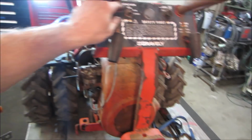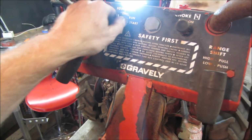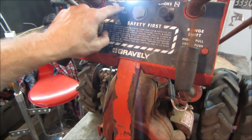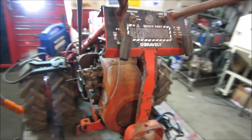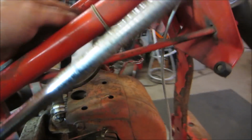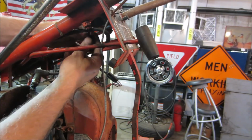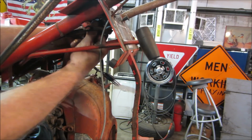which should be on the ignition. I keep hitting my head on the handlebars. And again, it's in the run position. It probably is the... Actually, we probably just unplug it altogether. Let's go get that switch right out of there. All right, let's get... There we go.